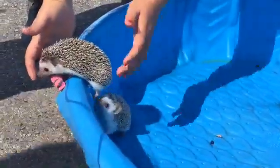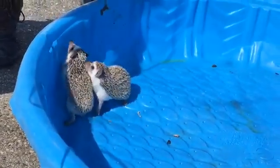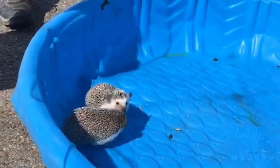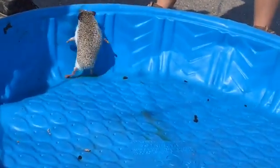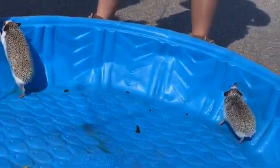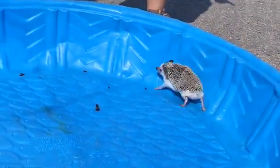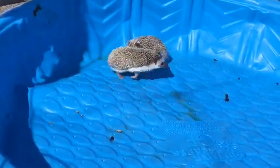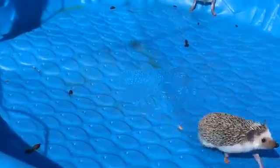And there we have Lily. Lily is escaping. We need to get a deeper pool. So in their tank, we put down several inches of paper bedding for them, and they like to burrow down in that and make a nest. Sometimes you'll just see this hole going through their bedding. That's one of their favorite activities, to dig. But that is a very natural behavior. That's how they protect themselves and keep themselves cool during the day.